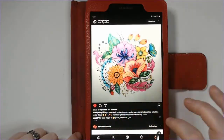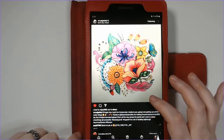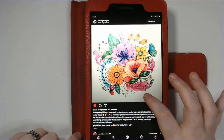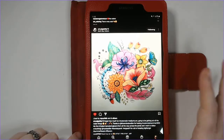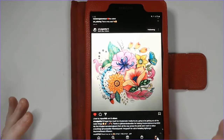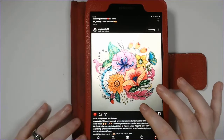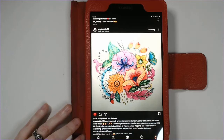From Smudge Kitty 13. This is from Rita Berman. Looks like carrot, aquarelle, and ergostuff for a little bit of shading. And very pretty. I love, again, just love the bright colors. I guess since we're going into summer right now, I'm big on the bright, vibrant colors, and so this just checks all the boxes for me.